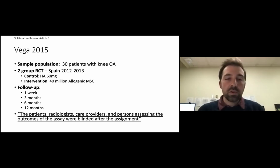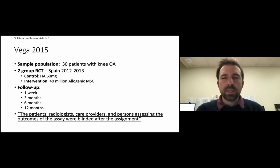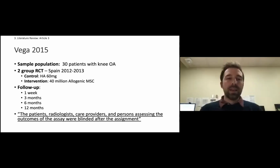And I had to reread the article a few times to try and understand what this sentence meant, in terms of trying to understand if the patients, the assessors, and the injectors were blinded. This is the only sentence that discussed it, where they said that the patients, radiologists, care providers, and persons assessing the outcomes of the assay were blinded after the assignment. And it was the "after the assignment" part that I had a very hard time understanding, because in the order of the manuscript, it was put right after they described how the randomization worked. So it seemed like they randomized everybody and then tried to blind people after. And even if that's not the case, I think it could have been made a lot more evident whether it was blinded or not. So just to keep in mind.